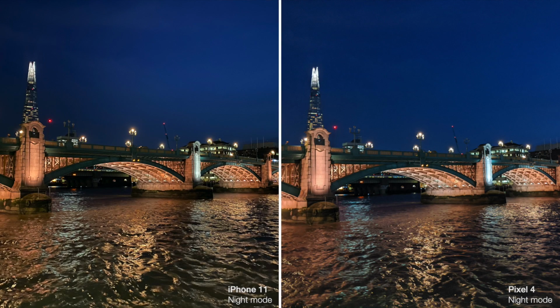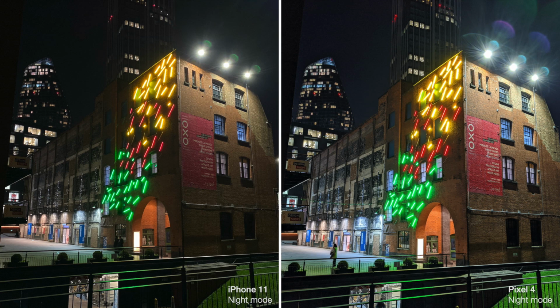When there's much less to separate these phones is at nighttime. Apple added a new night mode feature to the iPhone 11, which gives competition to Google's fantastic Night Sight. Again, it really depends on the situation as to which performs better. Both phones produce excellent nighttime photos with vibrant colours and good exposure. You'll notice that the highlights are much more prominent on the Pixel, which clearly makes the image stand out a lot more, but there are occasions where this is taken a bit too far.